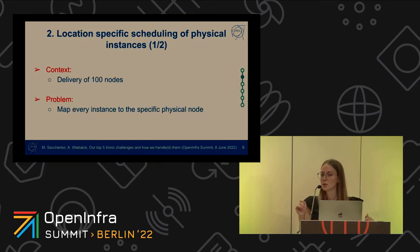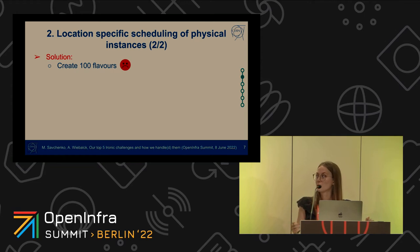The second problem was mapping of a specific physical node to a specific Ironic instance. We had this use case, for example, for adoption, which I explained previously, because we already had some nodes running, and we needed to map them directly to the specific Ironic instance. The first idea for a solution was to create a separate flavor for every node. Let's say for 5 nodes, it's doable, but if you want to do it for 100 nodes, it's getting quite cumbersome. So the second idea was to move all nodes except the one into maintenance mode.